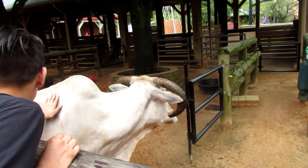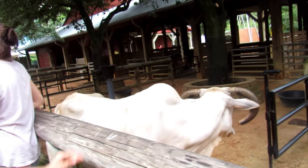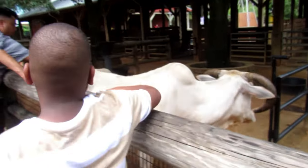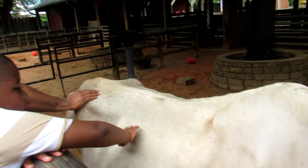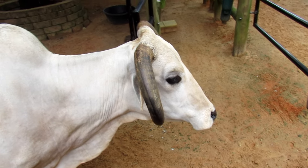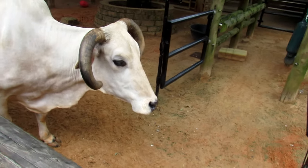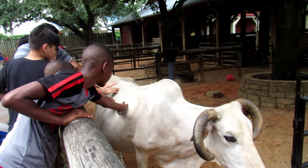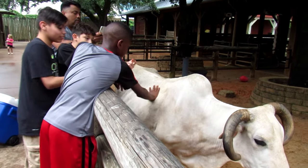You want to pet it? Is that a cow? You can come over here and pet it. Yeah. You want to touch it? Go touch it. He can feel you touching him. Look, he's looking. Look at that. You okay?